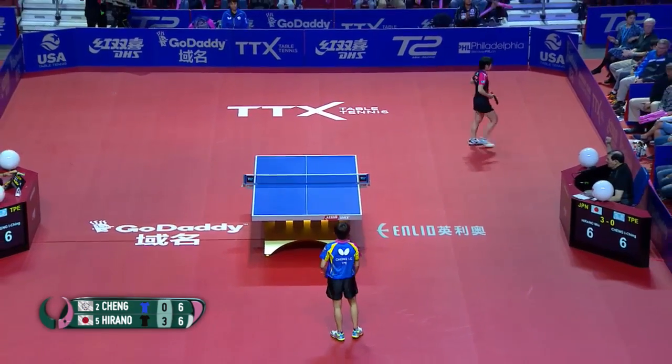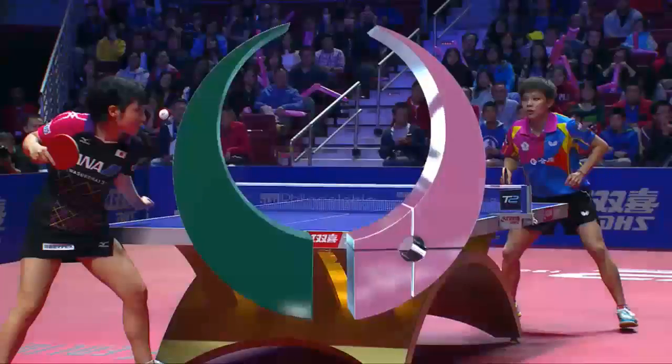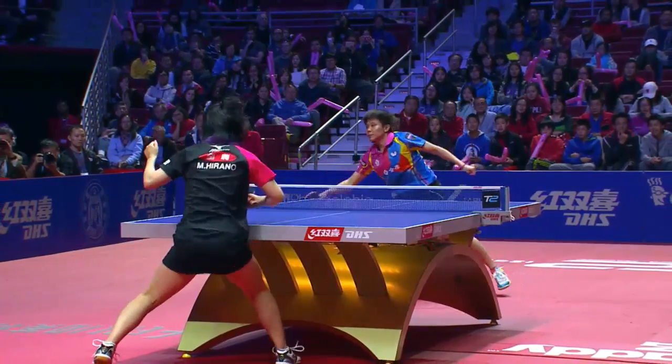Seven, 6. Just amazing the percentages on this forehand flip, but it all comes down to the serve and the receive. Miu Hirano's serve has set up so many third ball attacks. Mostly side spin, steps in.